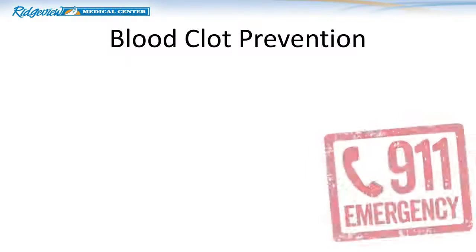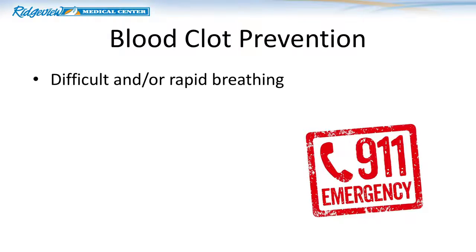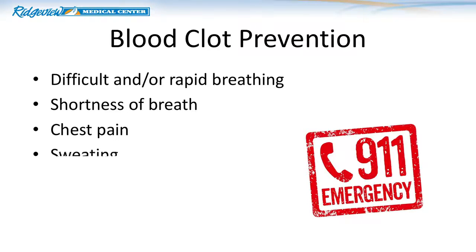What are the signs and symptoms of a blood clot in your lungs, which is also called a pulmonary embolism or a PE? A pulmonary embolism can develop if you have a blood clot in your leg that breaks off and travels to your lungs. A pulmonary embolism is a 911 emergency. Signs and symptoms are difficult or rapid breathing, shortness of breath, chest pain, sweating, or confusion. Please keep in mind that sweating or confusion can be a side effect of taking narcotic pain medication.